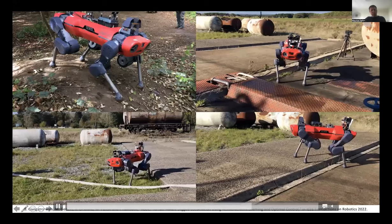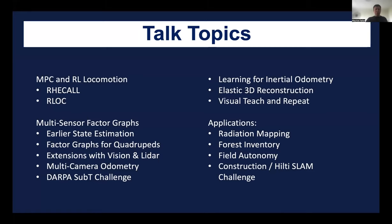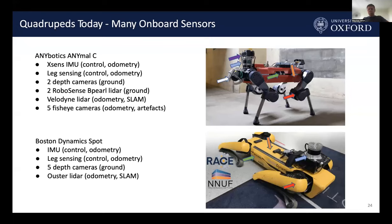So moving on to the bulk of the remainder of my talk, which is on multi-sensor factor graphs for legged systems. Any of the quadrupeds that are on the market, whether it's the Animal D robot that just arrived into Hsiu-Chin's lab this week, or the Spot, for example, have on board a multitude of sensors. So I'll just give a quick run through for those who don't focus on legged robotics. Obviously, you have LiDAR, so there's a Velodyne on this one, and Ouster LiDAR on the Spot. Automotive sensors that are used for odometry and SLAM.